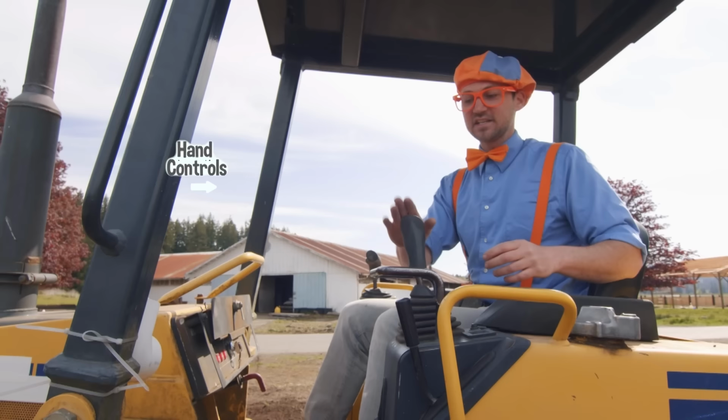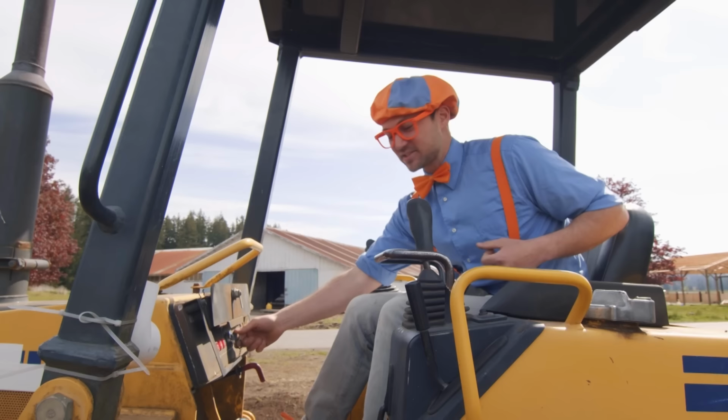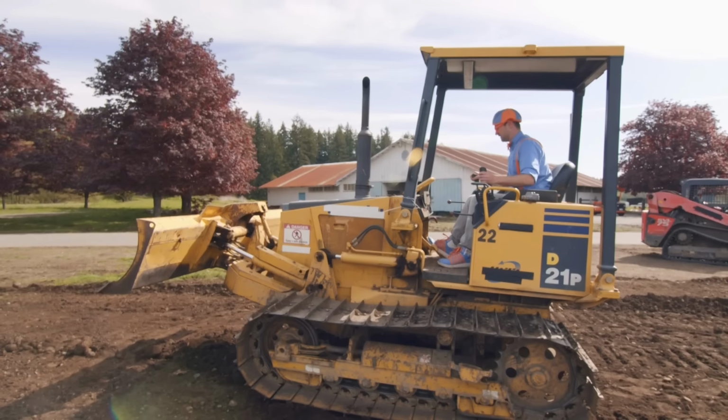This is how you operate the bulldozer. This one makes you go forward and backward, and this one, yeah, this is what you use to control the blade. All right, here we go. Let's turn on the key. Woohoo! All right, flip up the safety doodads. Here we go. Whoa, check it out. Whoa. Woohoo. All right. Whoa.